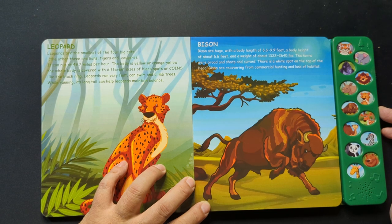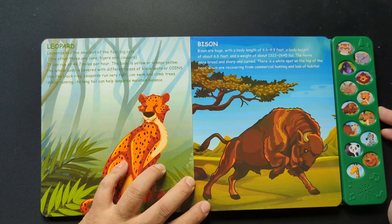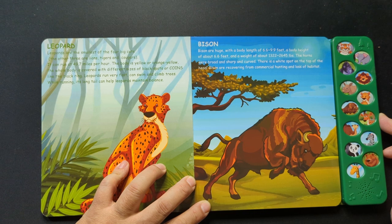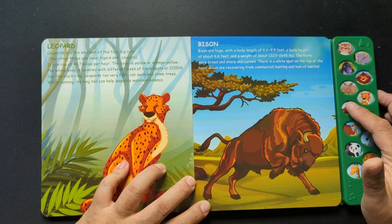Bison. Bison are huge, with a body length of 6.6 to 9.9 feet, a body height of about 6.6 feet, and a weight of about 1,322 to 2,645 pounds. The horns are broad and sharp and curved. There is a white spot on the top of the head. Bison are recovering from commercial hunting and loss of habitat. Bison.